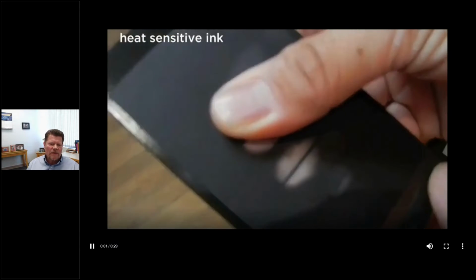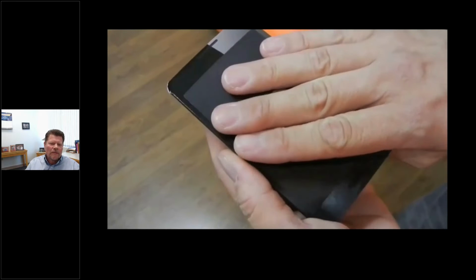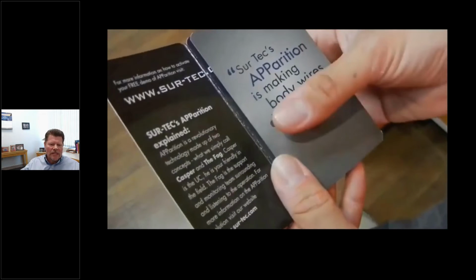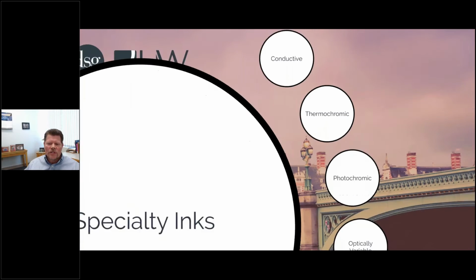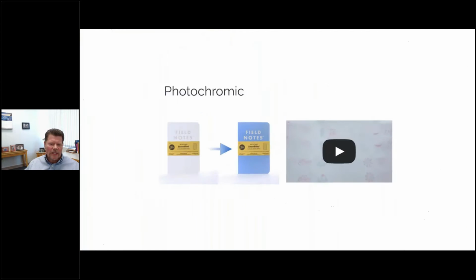These are great types of inks for reveals, special codes. Again, if I can just get somebody to do what this person's doing to my direct mail piece, my chance of getting a response goes up exponentially, because now they're looking at it, they're reading it. Are there any other secret messages I can reveal here? All of those things really can help increase your response rate. So thermochromic. The next one is photochromic.